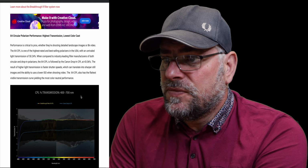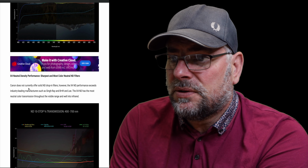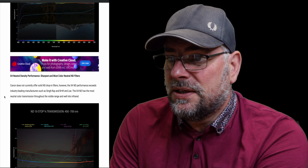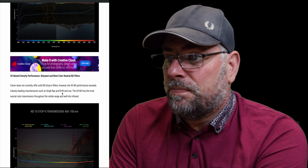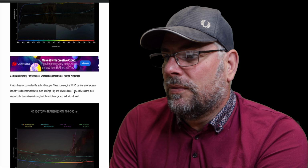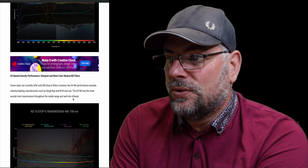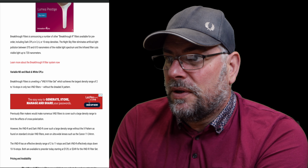They'll be doing night ones as well. So Canon does not currently offer solid ND drop-in filters. However, the X4 ND performance exceeds industry-leading manufacturers such as Singray and B&W, okay, and Lee, wow. The X4 ND has the most neutral color transmission throughout the visible range and well into infrared. Well, that's pretty good. I'm quite impressed.